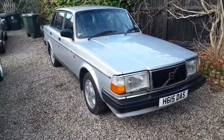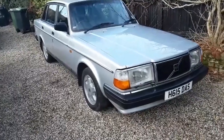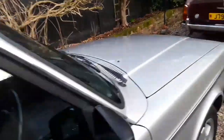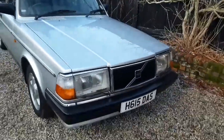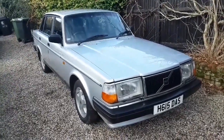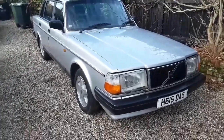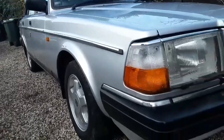There's a 1991 240 GL with 74,200 miles on the car. See the registration number if you want to check up on it. We've got full history from new, including every MOT back to the first one in 94, so mileage is documented. As you can see, it's metallic silver with a charcoal grey cloth interior.